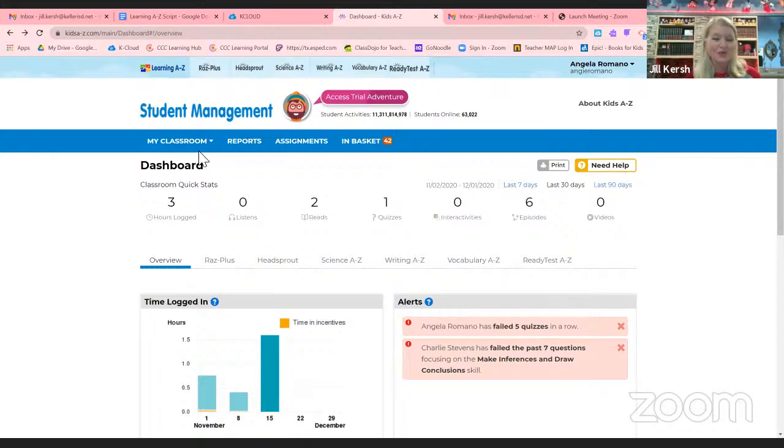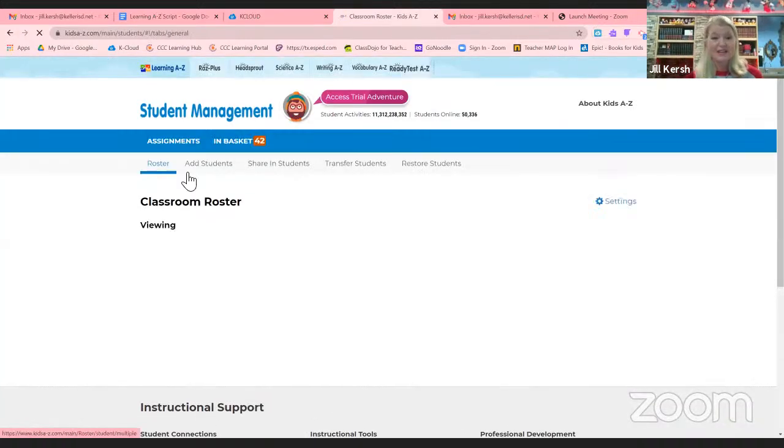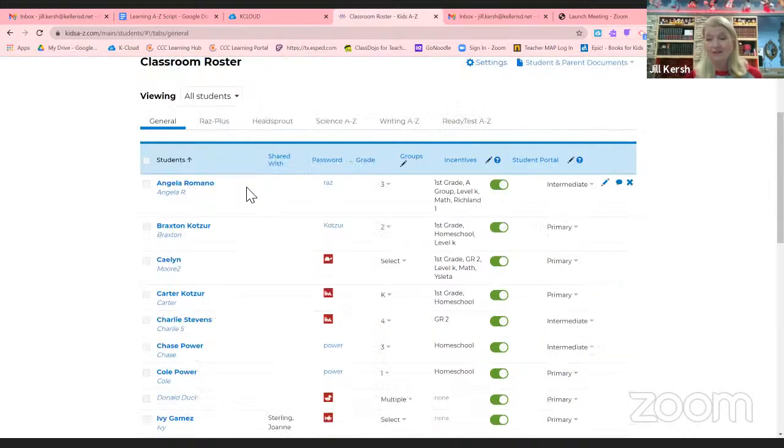So when you go to your dashboard and click on your classroom, you'll see your class roster link. And once you click on that class roster, you will see all of your students pop up. And this is just your general view. So it will tell you everything about your student within the products of Reading A to Z and Headsprout, RAZ and Headsprout.